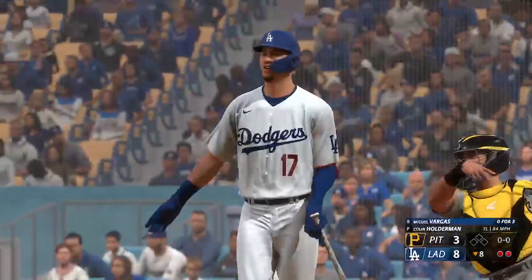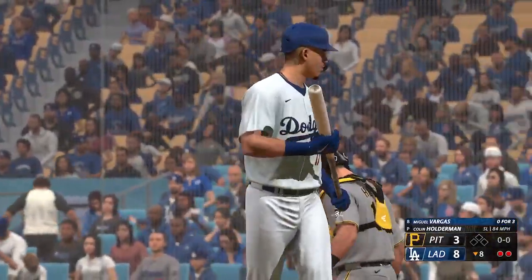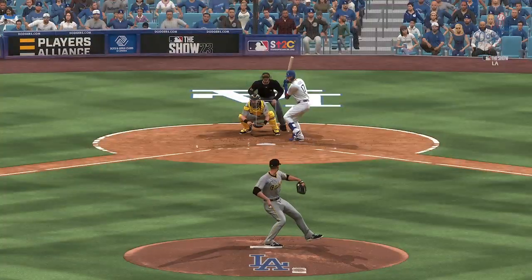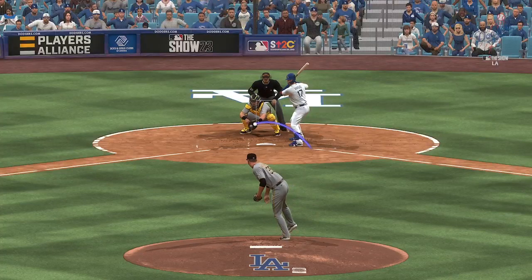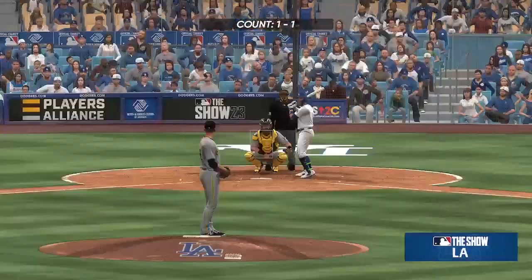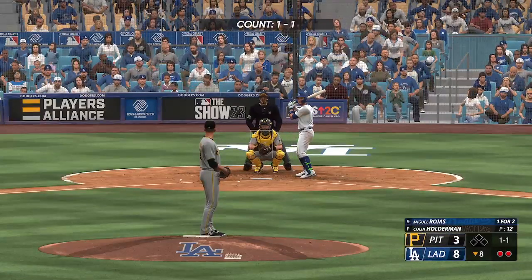Got him looking. That's a strikeout. Well, definitely a borderline pitch right there, and he didn't look too convinced as he headed back to the dugout. You know, those are tough ones to let go as a hitter, but with the human umpire calling balls and strikes, it's always going to be on you to protect yourself with two strikes.